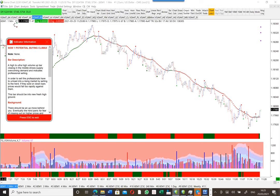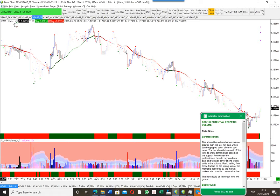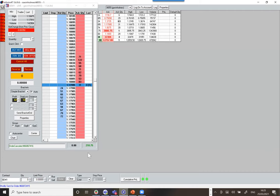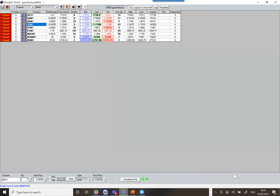I think I just got a fill. So I've made profit there because it's popped up. And the reason it's popped up, stopping volume. Software's dead on. Has to be. So let's have a quick look at what we did there. And I'll just put it up. $218. Okay. On that account. And it's also filled on the others.